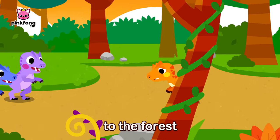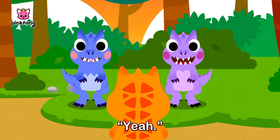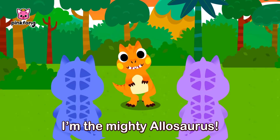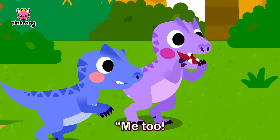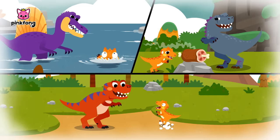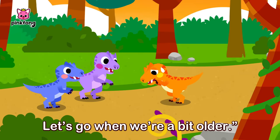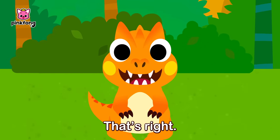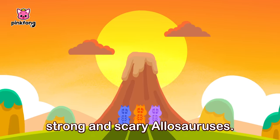Allosaurus shamefully went back to the forest where his friends were. Welcome back! Did you find other dinosaurs? Yeah. Are you okay? You look really tired. Me? No way! I'm the mighty Allosaurus! I'm strong and scary! Then take me with you tomorrow! Me too! I've always wanted to go beyond the forest! No! Not yet! We're still young and small! Let's go when we're a bit older. That's right! They're still so small, but soon they'll all become strong and scary Allosauruses.